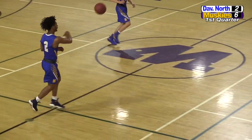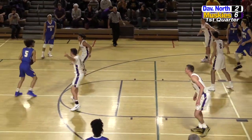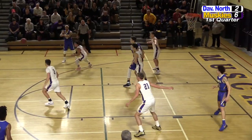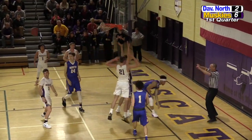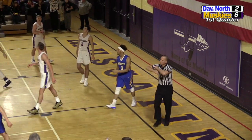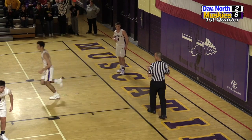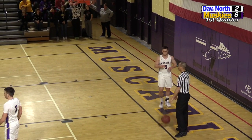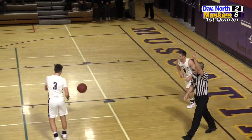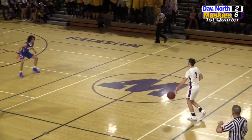And Wilmington will bring the ball up for North. Gets it over to Hollingshed, over to Vesey. To Taylor. To Vesey, back to Taylor. Vesey goes baseline, travels. We're playing solid defense right now. Good footwork, everyone moving their feet, forcing that turnover. And Muscatine will go back on offense. 3:55 to play in the first quarter. Muscatine leading 6-2.